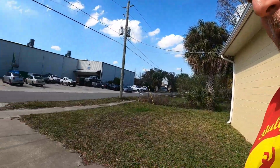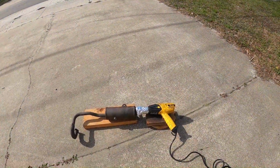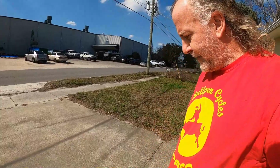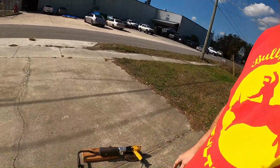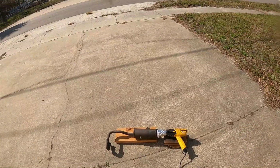So right now I'm setting it up with the heat gun. I think that's gonna give me a little bit more control rather than an open flame. It's a small pipe, but if I need to hit it with an open flame, we can torch it out. And while that's getting ready to cook, I'd like to show you this.